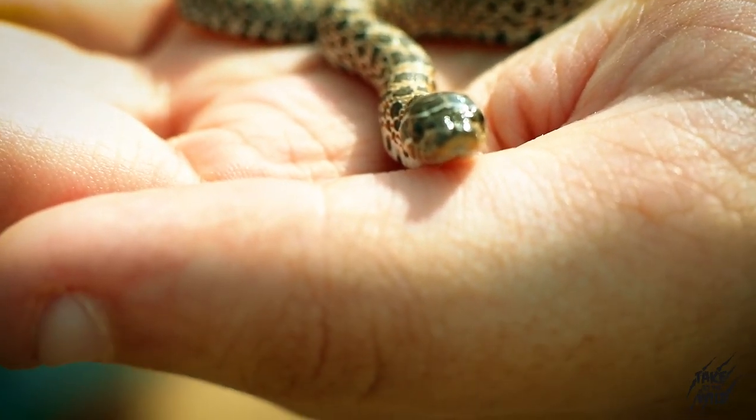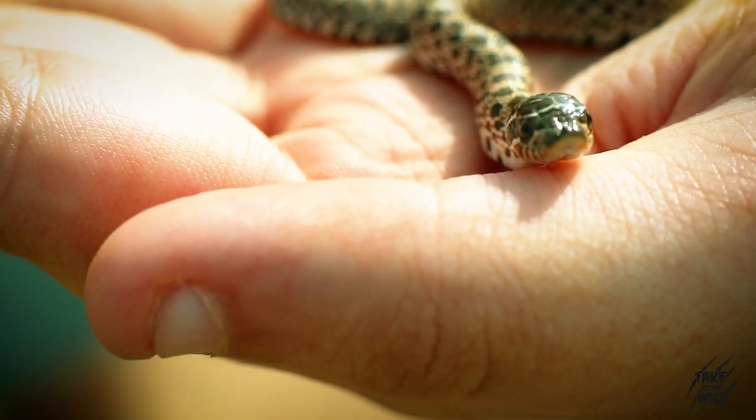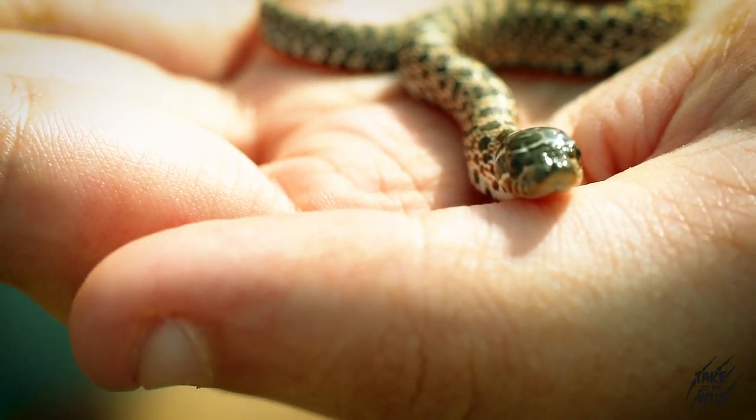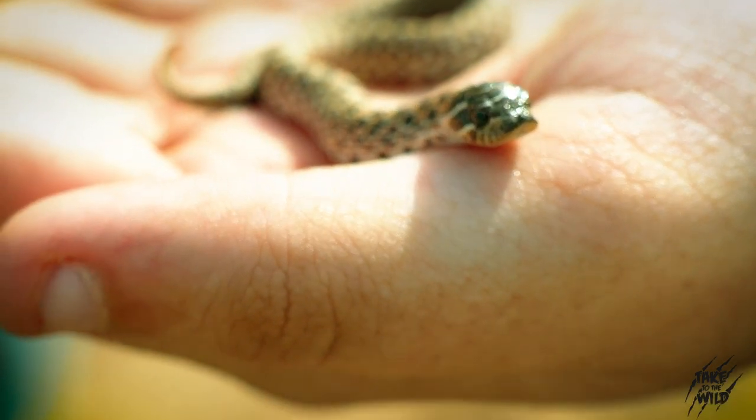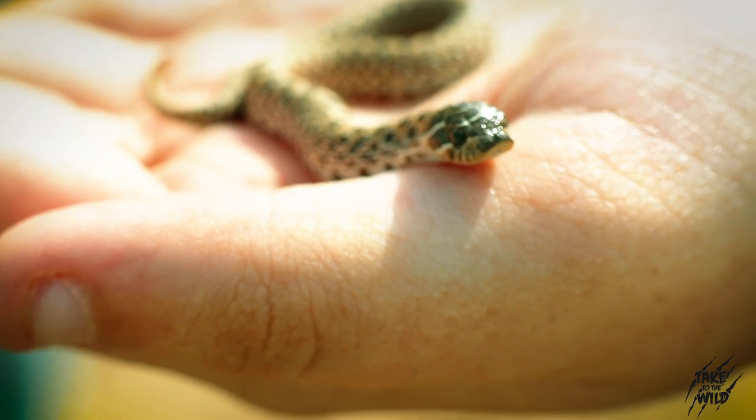Check this little cutie out. We just found this tiny baby. Hayley spotted it as we were looking at something else. She says, snake! And this is a brand new hognose snake to the world.